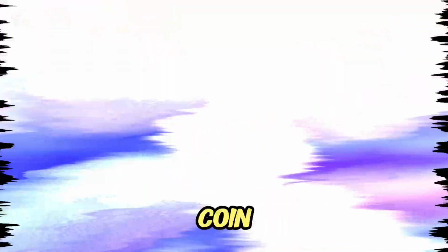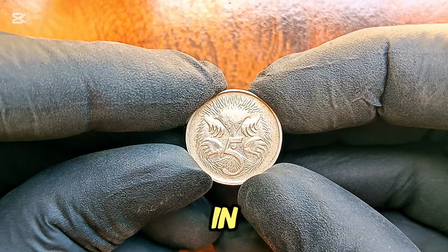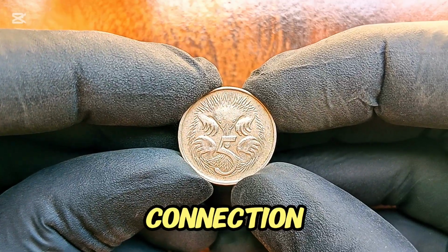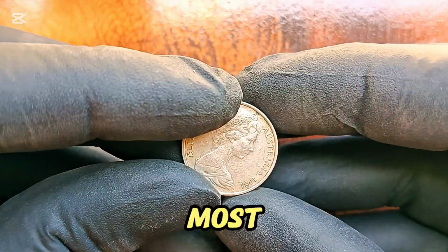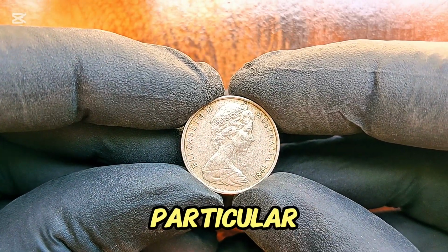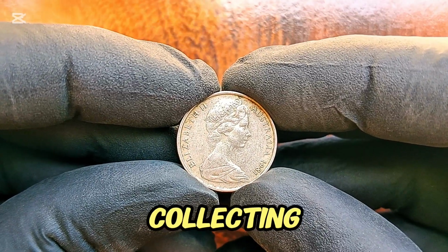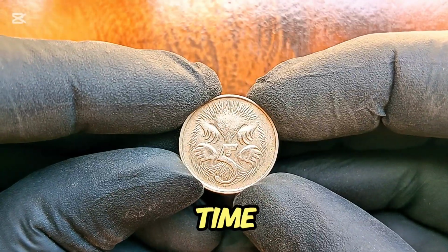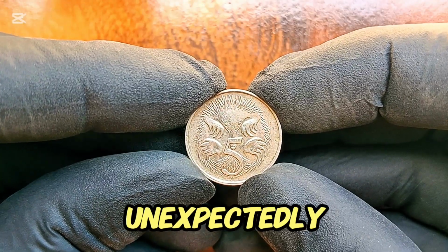The 5-cent coin from Australia, minted in 1981, holds an unusual place in numismatic history due to its connection with Queen Elizabeth II and its rare production features. Most collectors overlook such coins because of their common appearance, but this particular year and minting batch has become an unexpected treasure in the coin collecting world. It was a time when Australia was transitioning in its minting techniques, and errors became unexpectedly valuable.